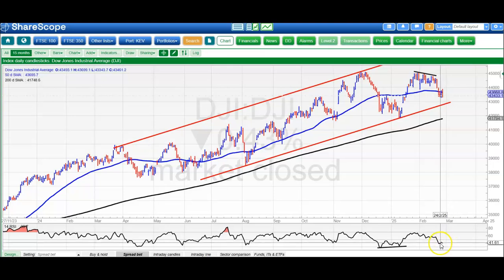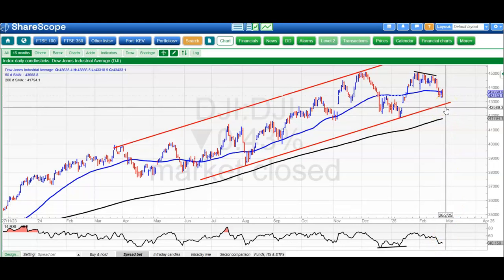Negative at the moment is the way that we are failing below RSI 50, which tends to be a leading indicator on the downside. So probably the percentage trade here would be to look for a test of the floor of that gap from last month and the floor of the rising trend channel from March.